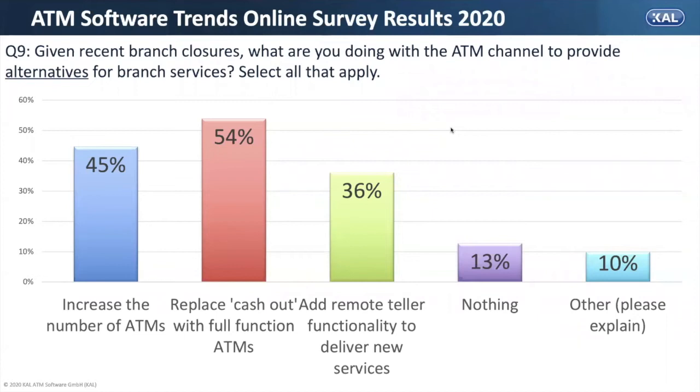So banks have been doing this now for a number of years, 5 years or so, where a lot of banks in a lot of regions have, again, optimized their branch network, reducing the number of branches and putting in more full function ATMs, and in some cases, growing their network. What we don't see, and we've asked this over the years, is banks removing a lot of ATMs, and they may not increase their network, but they're certainly not decreasing their network, at least in a lot of regions.